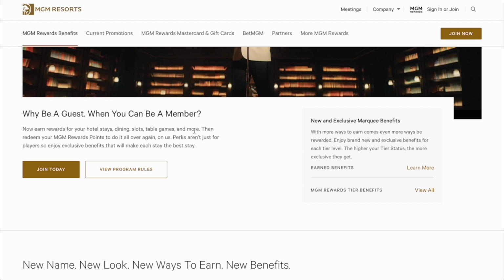This is going to be the important piece. That's how you show the casino that you're somebody worth giving free rooms or free dinners to. You want to show the casino that you're somebody worth giving offers to, whether it's free stays like the one we're about to show, or events, dining, etc.